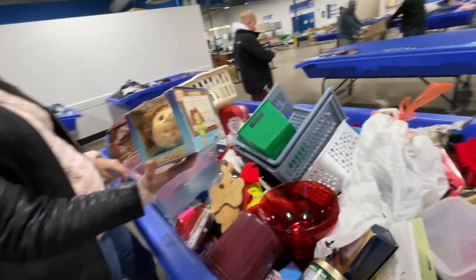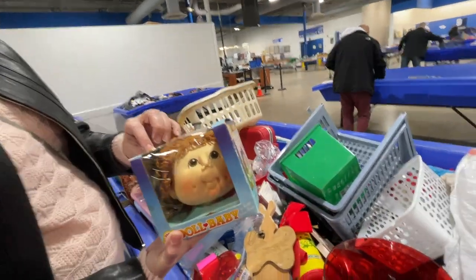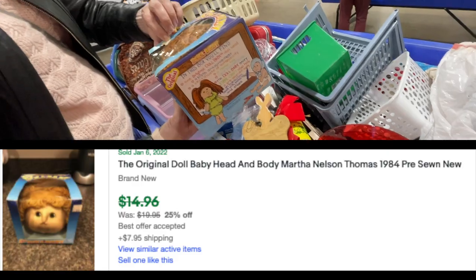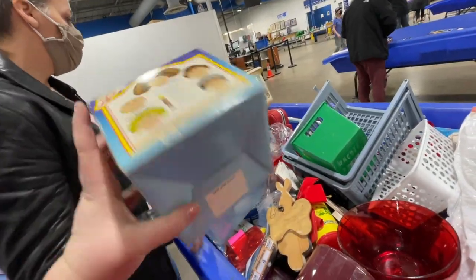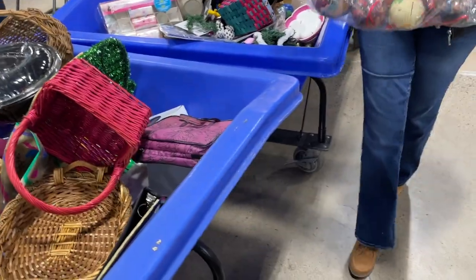Oh, kind of cool. Make your own Cabbage Patch? That's old. Yeah, it is. You might want to look that up. The original doll baby. Remember? Who made us? 1886. We should look that up. Who was it that made us our own Cabbage Patch? I don't know. What did you find?